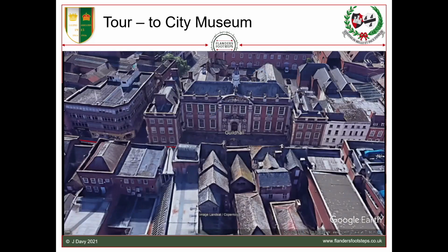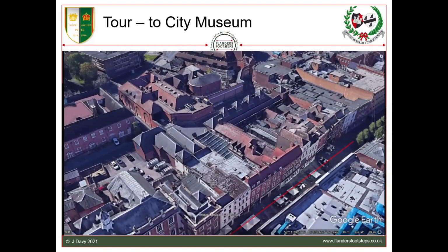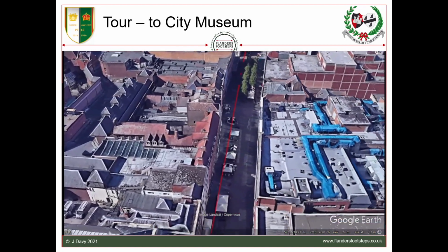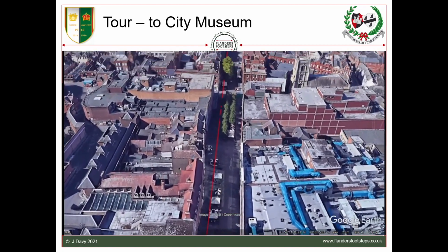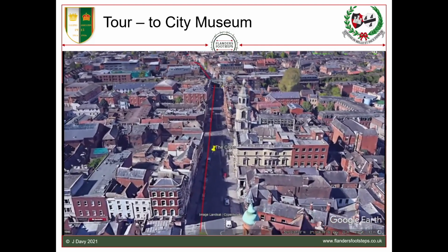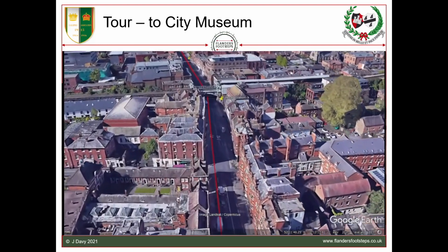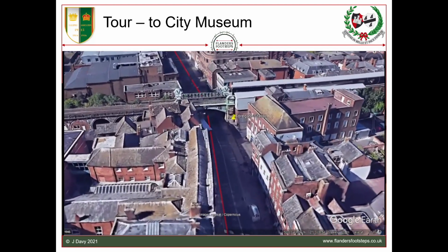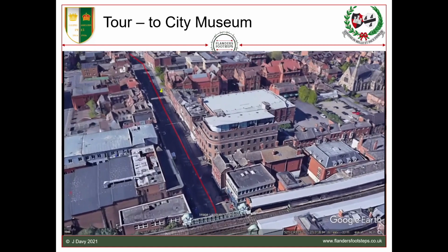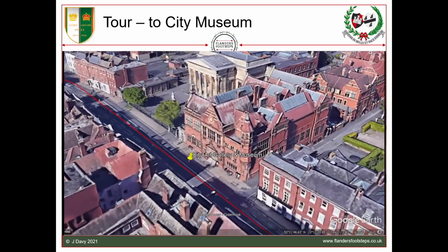As we head north, many of these elegant medieval and Georgian buildings contain some of Worcester's main shops, although, like many towns and cities, the High Street is suffering greatly. Perhaps emblematic of that is the fact that St Nicholas Church is now a cafe. As we carry on north past Foregate Street Station, we're going to stop outside a large Victorian building.